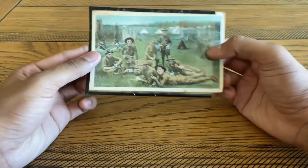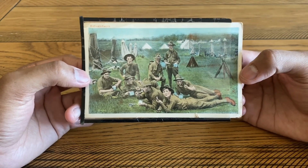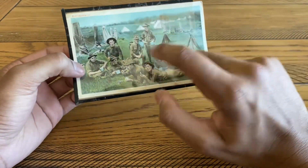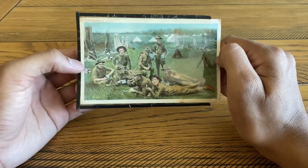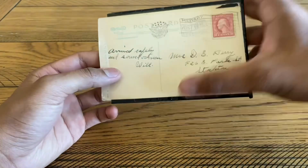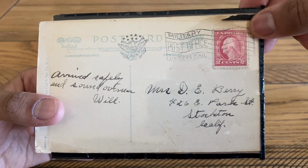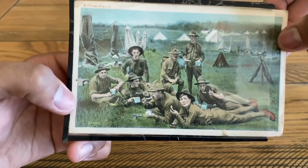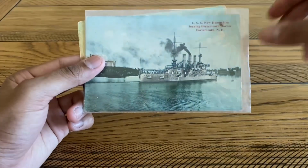First up, we get a postcard of some American soldiers, and this is going to be very low on the list. The reason it's low is because I've seen this photo way too many times on eBay, and a lot of these postcards are pretty empty. But this example actually has some writing on it, and it's a military post office. You can see, I can't really read it too well, even though I do write in cursive, but it is there. It's nothing really interesting other than World War I, but I guess it's better than getting a World War II postcard.